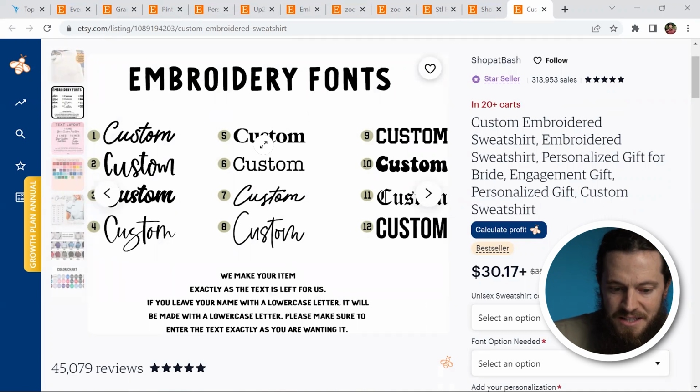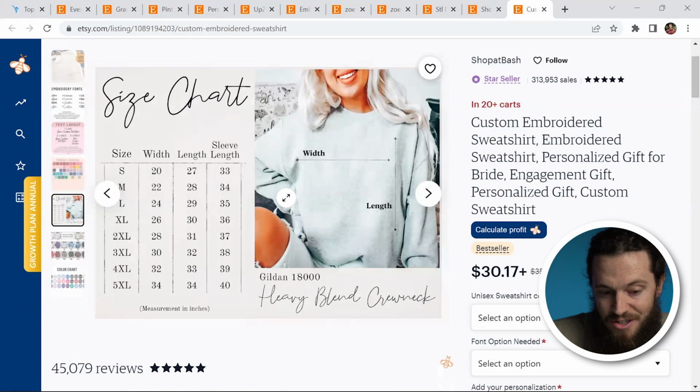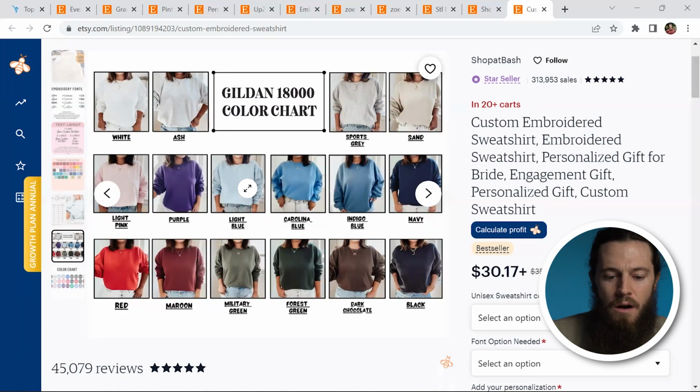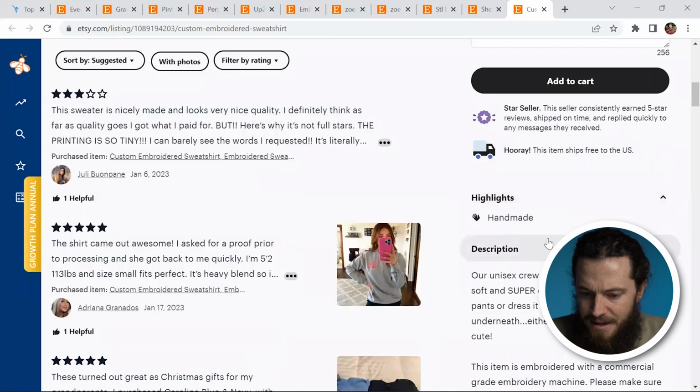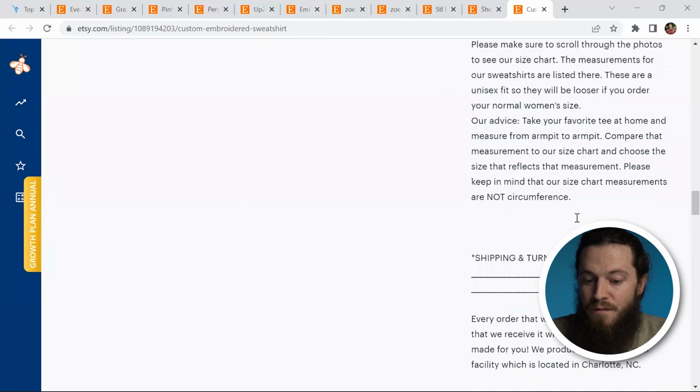Looks like this specific listing is customizable, so they have all of the necessary information you need to know for personalizing this product. They have a size chart, which is a must within your listing photos. And they also have a color chart for all of the different colors that they offer. And in their description, they have all of the necessary information a customer would need to know before purchasing from their shop.